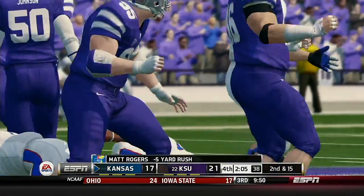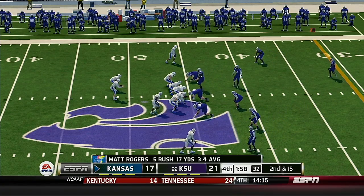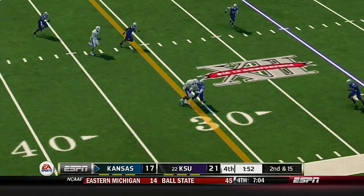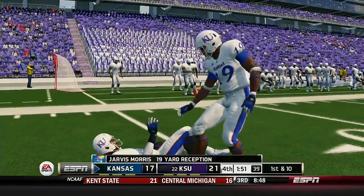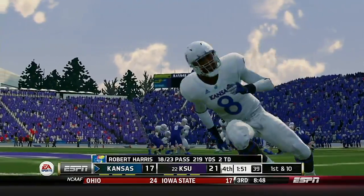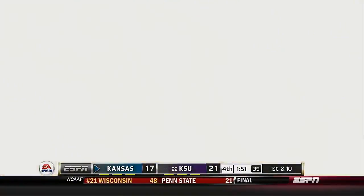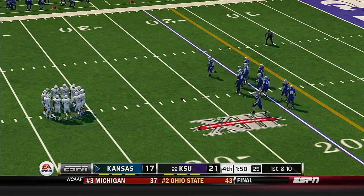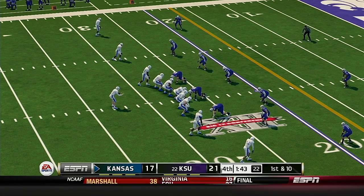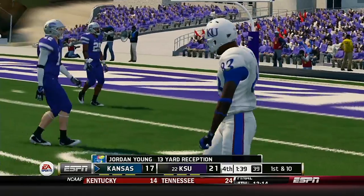They'll get him for a loss. They'll bring him down at the 27-yard line. From the 27-yard line, first down. Pulls it in, first down, and he's knocked out of bounds.